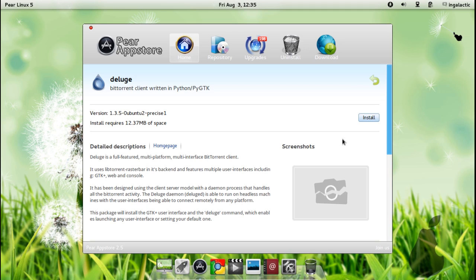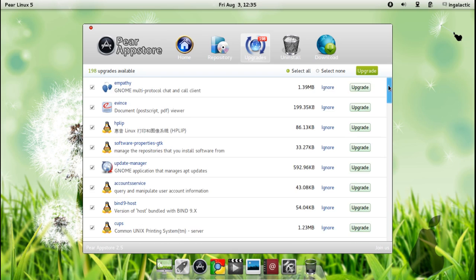And also, if I was connected to the internet properly, I would get screenshots and also a link to the homepage of that application in the app description here, which is pretty fantastic. Of course, you've also got upgrades there, so it manages all your updates through here as well. The interface looks very clean, it looks very nice.